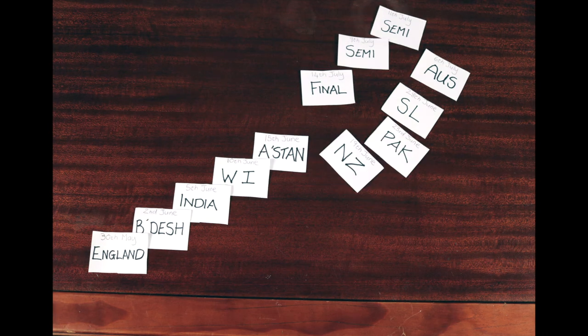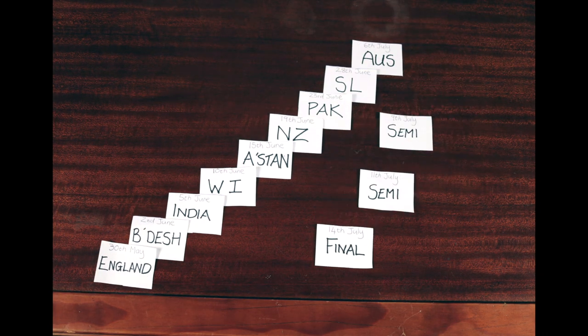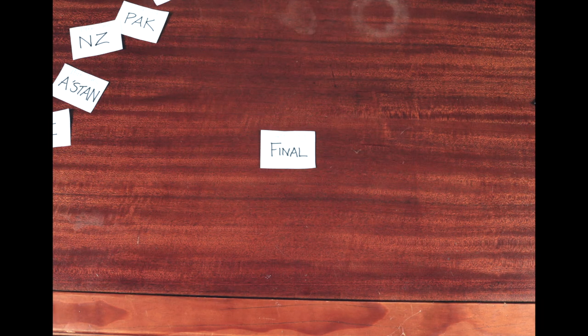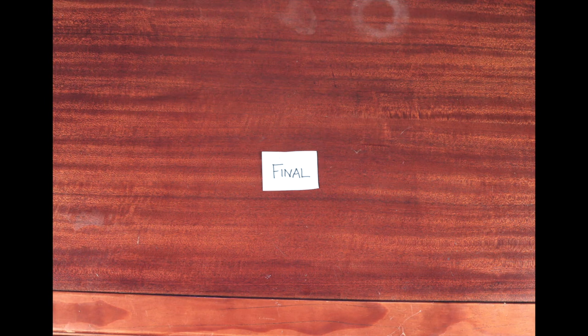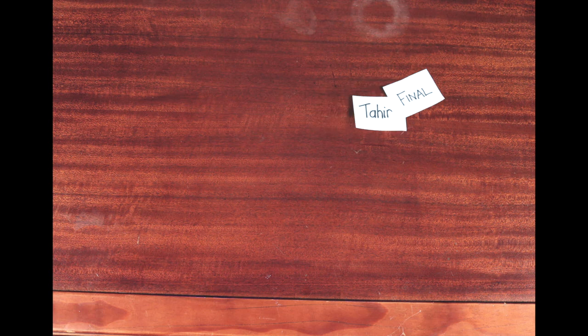a final. Now, I wouldn't be surprised if the Proteas get into the semis. Big wide open tournament this, but I will be surprised if, however, they go through to the final. If they do so, however, how amazing would it be if Imran Tahir in his last international match gets the winning wicket? Wow, what a celebration that will be.